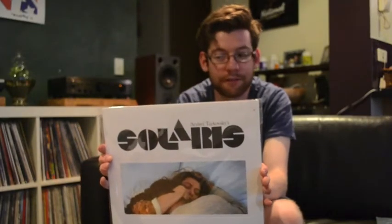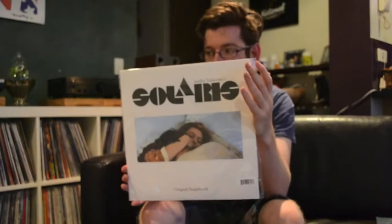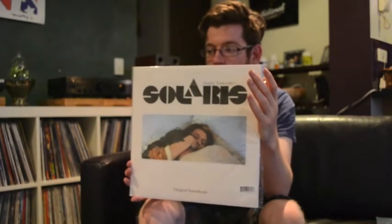So the movie obviously is by Andrei Tarkovsky, and this is done by Eduard Artemiev. That's how you pronounce it. Really cool, really nice artwork as well. I'm not going to open it up, but it's embossed and has the photo, and even from a design point of view, I love that logo. So yeah, there we go.